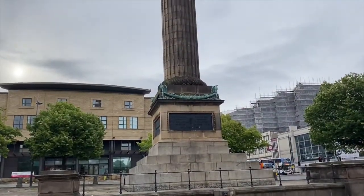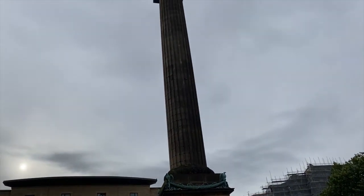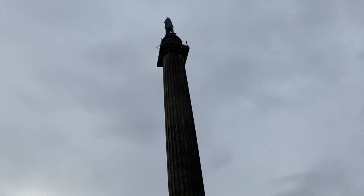The east and west sides show his victories. The column itself is a hollow cylinder with a staircase of 169 steps. On the column plinth are pegs that mark out an imperial Board of Trade measurement.